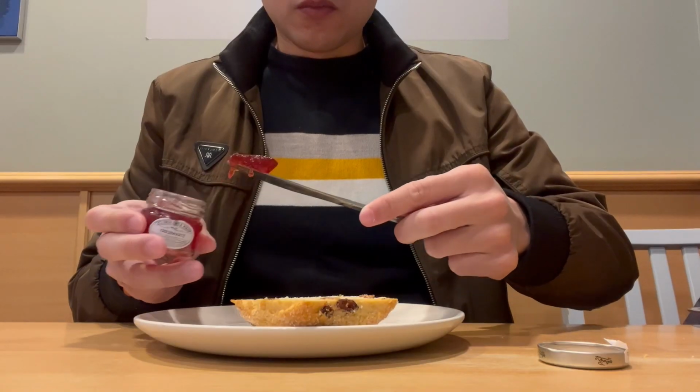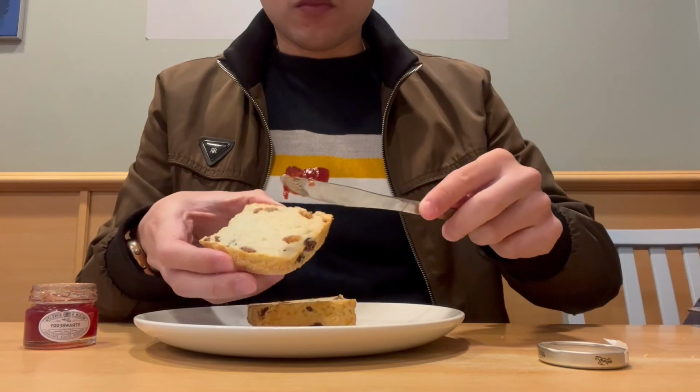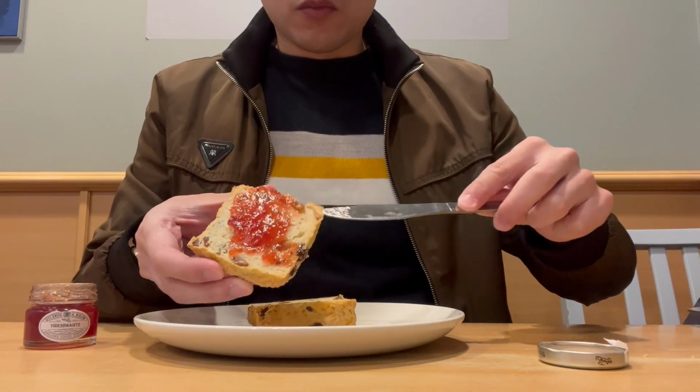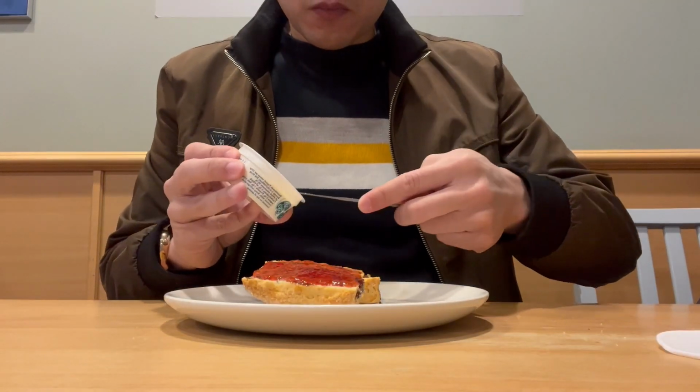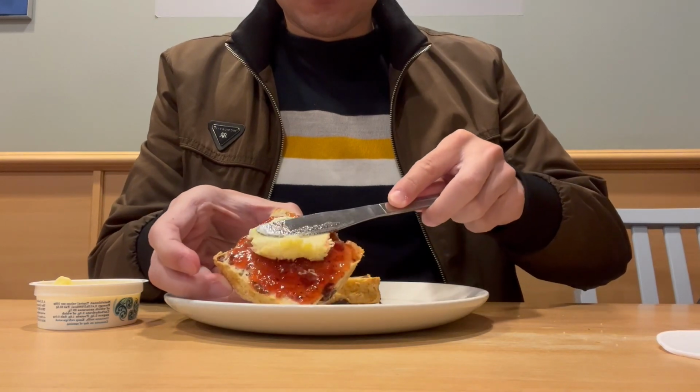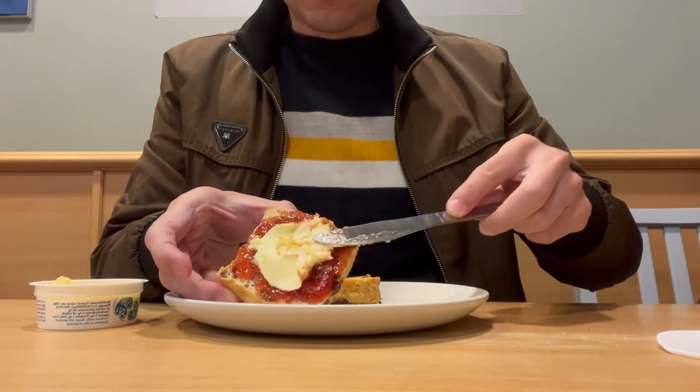Let's get some of the jam on the scone, and I want it to be a decent layer too, so let's put a lot on. And then some clotted cream, which again needs to be a decent layer. I mean, they gave you a big pot of it, so it would be a shame to waste it, right?